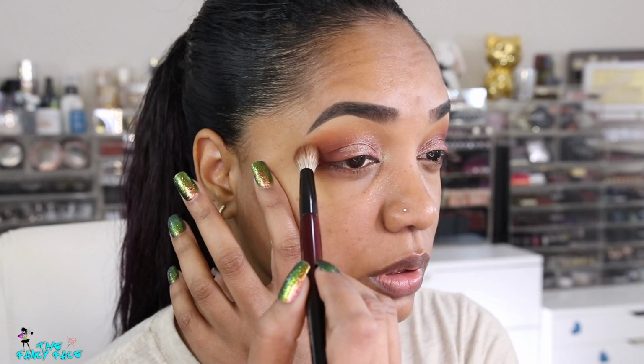Hold up, maybe I want to go in with a little bit more of the orange shade, the Rule Breaker shade, and pop a little bit more on the brow bone. Yeah, just to give it a little bit more warmth.